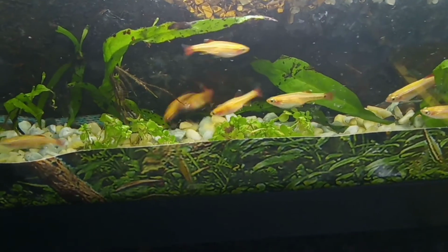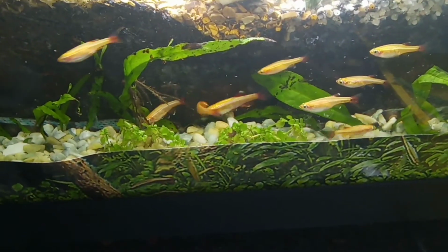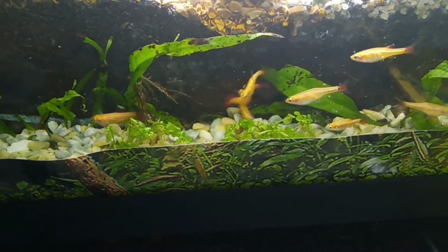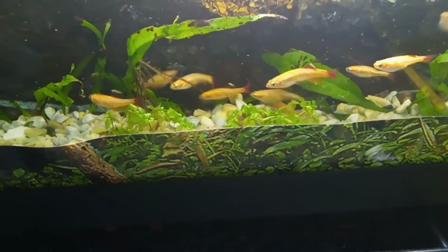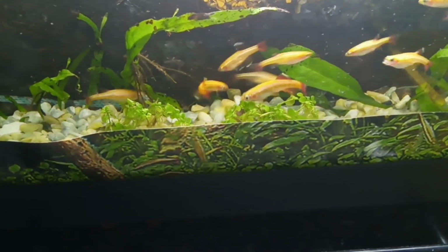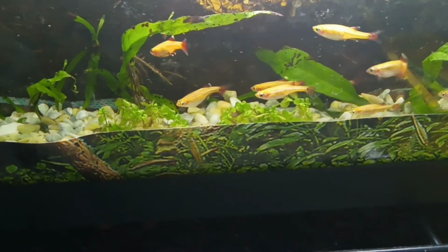Here you can see the minnows a bit better, closer up. They're right at the front. There's some snails in there because they came in with the plants. We've got a little bit of an algae wafer in there, and every now and then, one of them goes up and nips a bit off. They seem to be having fun doing this.